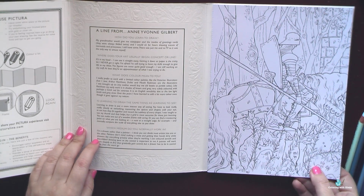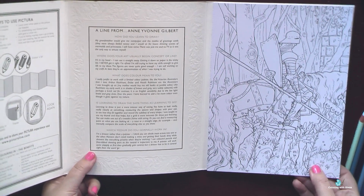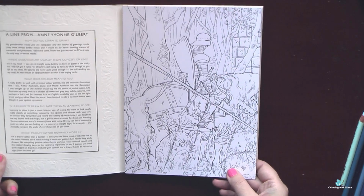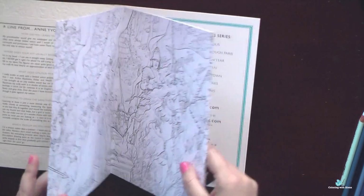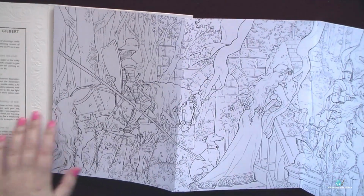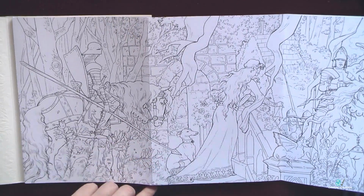I really love that inside of this book we have a short interview, some words from the artist. It really helps to get some information about the artist, what inspired her, and also very valuable advice, in my opinion.